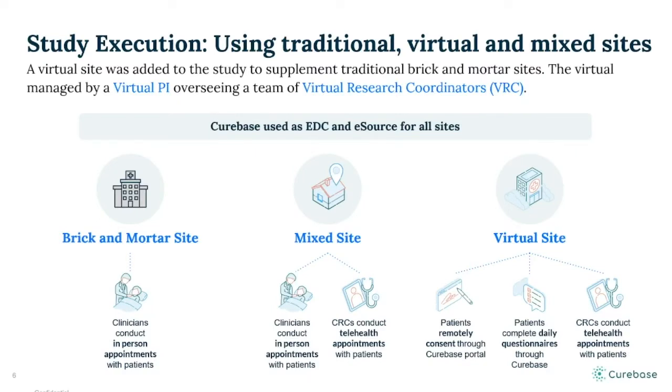Okay, so I gotta share this with you just for a sec. So first, remember I told you they had to pivot the study because they had a brick and mortar setup. So the virtual sites were added to supplement the traditional brick and mortar sites. Those were managed by a virtual PI overseeing a team of virtual research coordinators. Those virtual research coordinators are full-time staff members at Curebase. They're all fully GCP trained. Of course, they're protocol trained. And they're multilingual. So it's pretty interesting because they can operate in multiple time zones and languages, but they are there to support the patient and the PI.